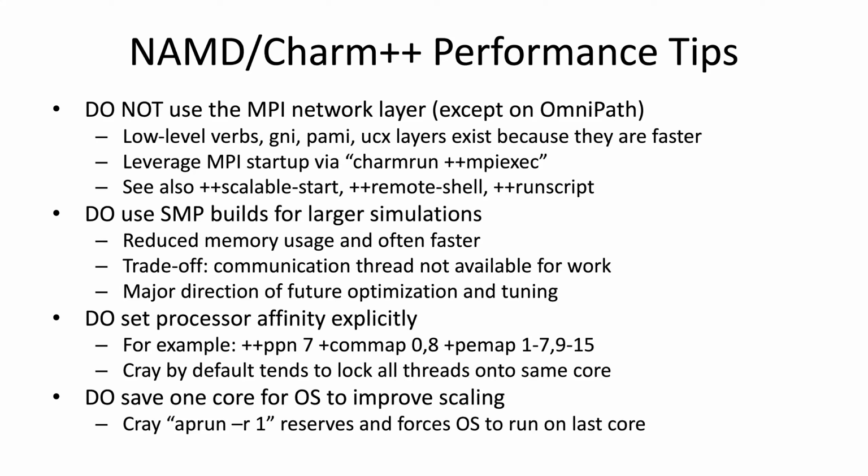Do use charm++ startup with charmrun++ mpiexec, and the other options. For larger simulations on larger node counts, the SMP builds have an advantage. They can do some message aggregation within a process that accelerates the parallel fast Fourier transform for particle mesh Ewald. They also reduce your memory usage, but again, you're giving up that communication thread.